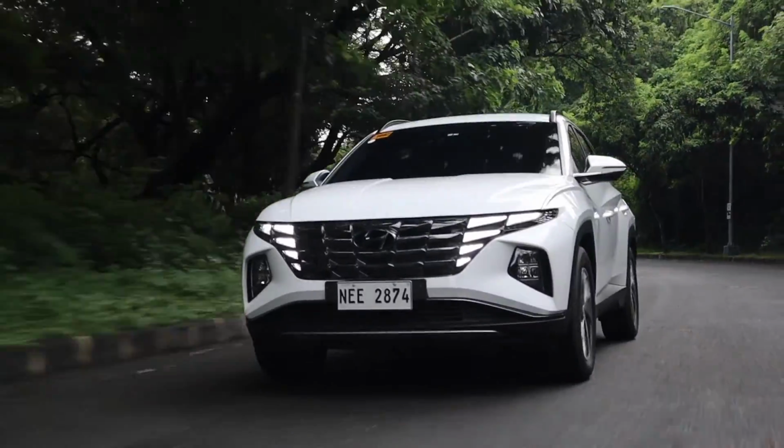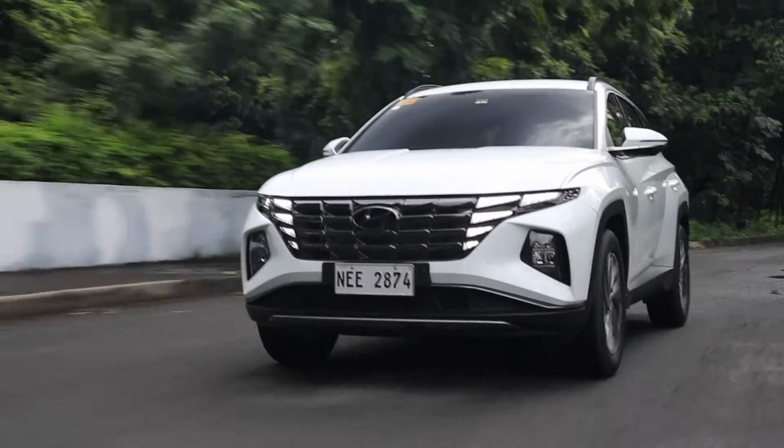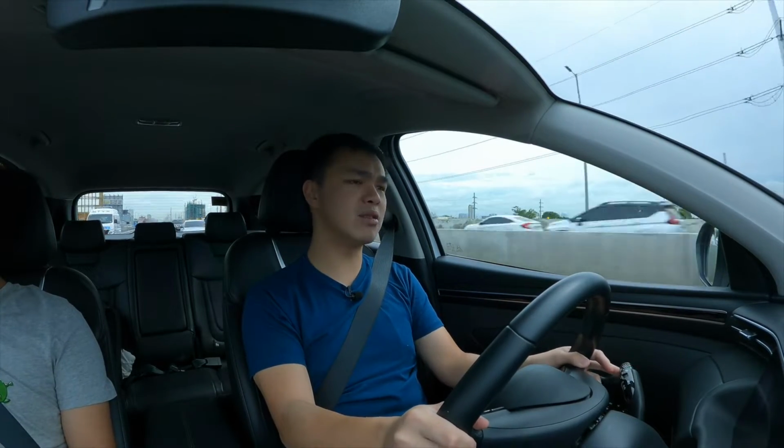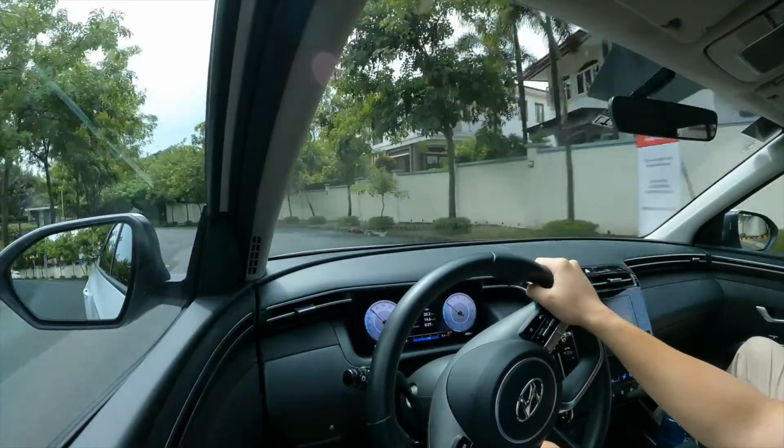As for handling and steering, the Hyundai Tucson is also very composed. I said earlier that the ride is a little bit on the firm side, but the positive trade-off for that is you get pretty decent handling. Despite this car weighing over 2,000 kilograms, it still is a pretty nimble car to drive. It doesn't roll too much over corners. It doesn't really hop. It's good.